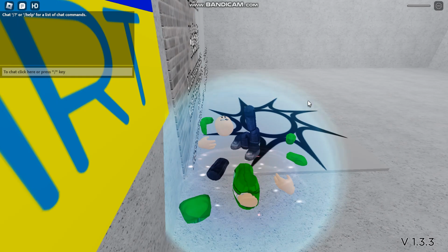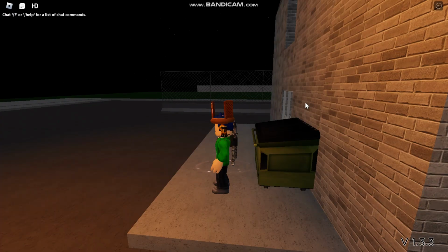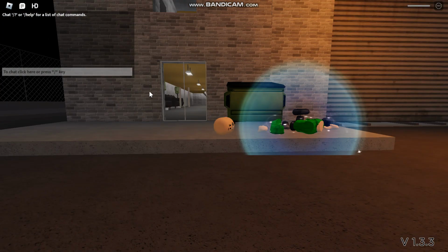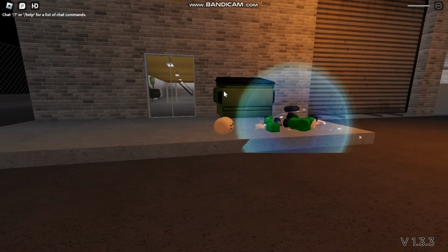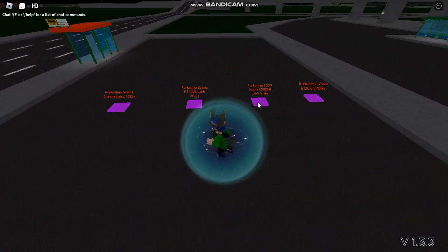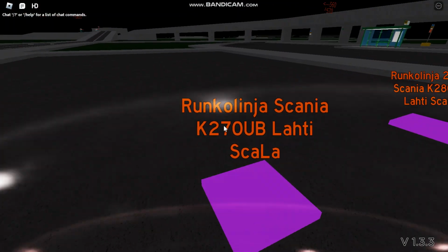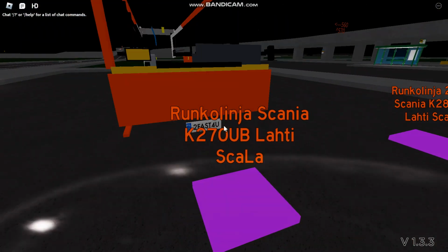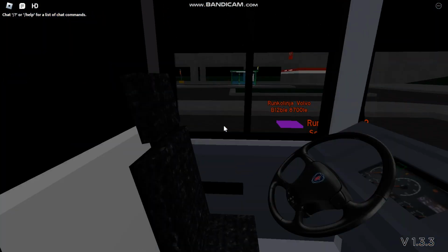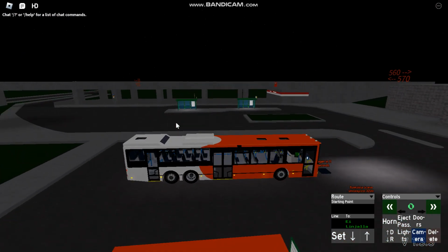Now another 100 times of resetting till I get to my little Mackie Depot with another new bus. Nope, not over here. There's the office. You can't go there. Only us, me and Roker, can get there. And another new bus. The Scania K270UB Lahti Scala, which I made. I just kept asking and asking until I finally decided to make it myself.